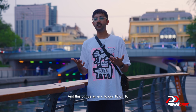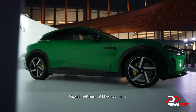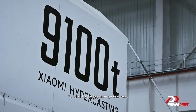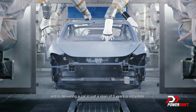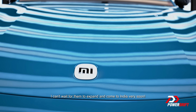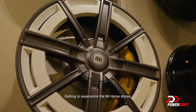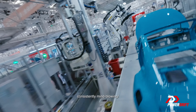And this brings an end to our 10 on 10 7-day trip here in China. Xiaomi itself has just blown our mind. They've just killed it absolutely for such a young car company to build that factory from ground zero and to delivering a car in just a span of 3 years is incredible. They're already out with their second car. I can't wait for them to expand and come to India very soon. Just by the way, they're not coming to India because they first want to get the product right to global standards and then expand. Getting to experience the Mi Home stores, the factory, everything was just consistently mind-blowing.